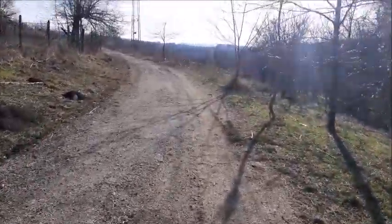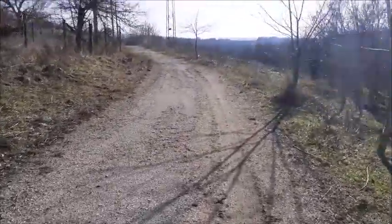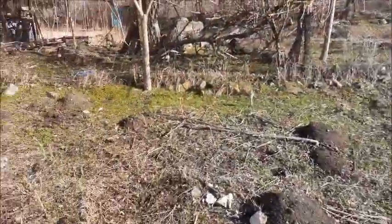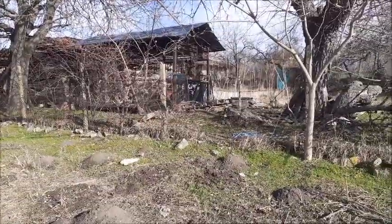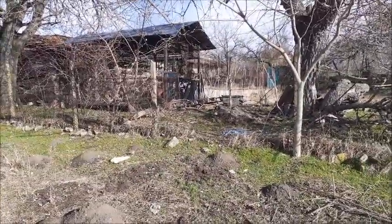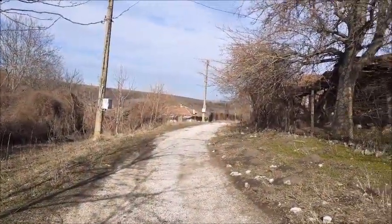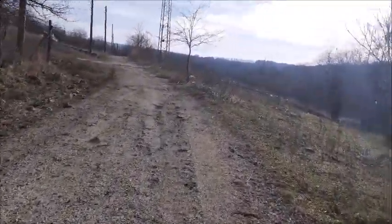This is the road above our house, or track rather. There's only three properties up here. So you've got this house, which somebody was living in a couple of years ago, but I think there's nobody living there now. That little house there where somebody lives, and the abandoned one I've just shown you. So I'm now going to walk back down to ours.